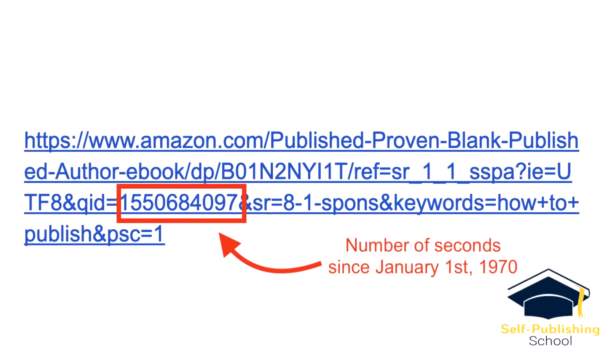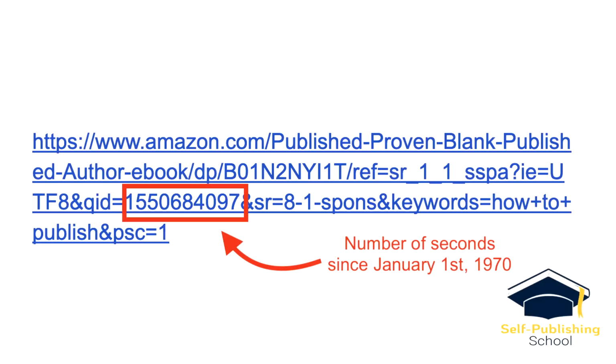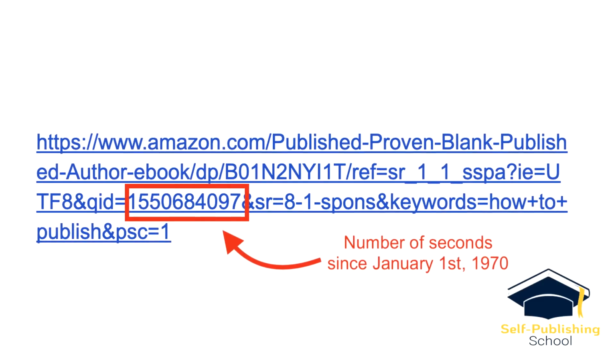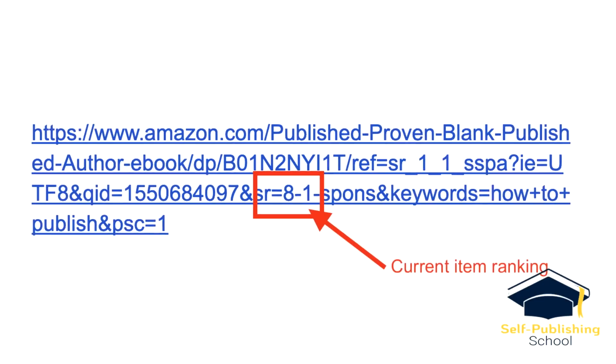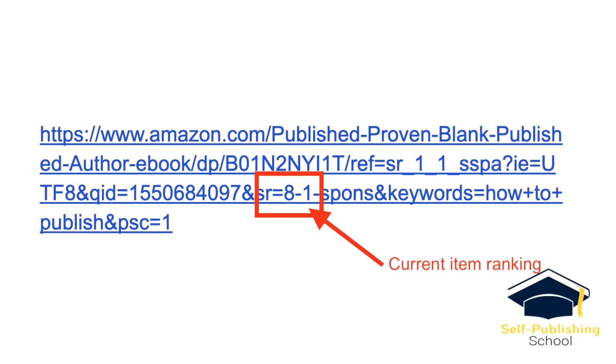So this is kind of what the time looks like. There are 2 ways that Amazon tracks time. Firstly, the big number in the link is the amount of seconds that have passed since January 1st of 1970. I know, that's a little strange, but it's a great way of time tracking. The second number is the current ranking position of the item you clicked on, in this case, your book.